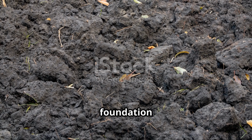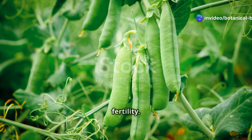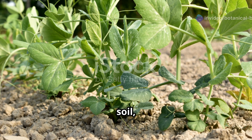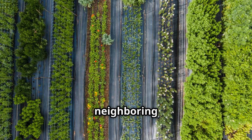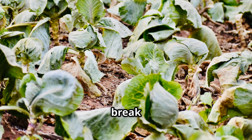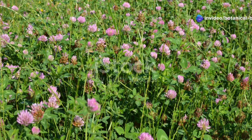Healthy soil is the foundation of a thriving garden, and companion planting plays a key role in maintaining soil fertility. Legumes like peas and beans fix nitrogen in the soil, providing essential nutrients for neighboring plants. Deep-rooted plants like daikon radishes and comfrey help break up compacted soil and draw nutrients from deep below the surface.